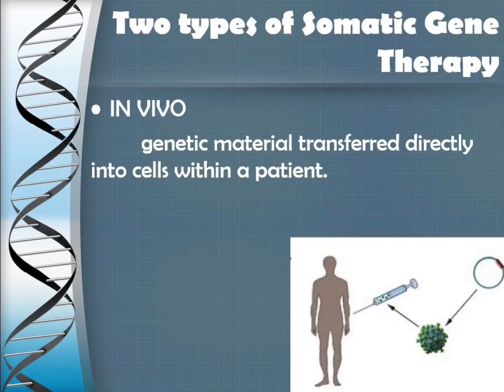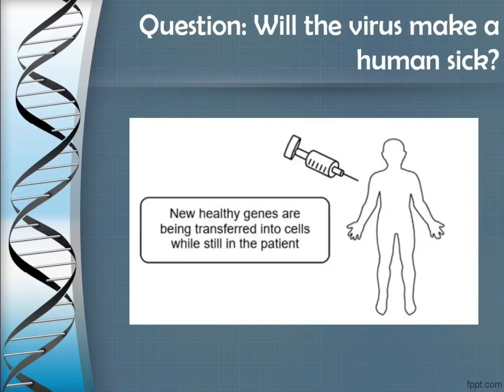However, a gene cannot be introduced directly into a patient's cells. Instead, a vector, which refers to a virus, is genetically engineered to transfer the gene. Question: will the virus make humans sick? The answer is no. Once the virus delivers the gene into the cell, the virus slips away. Certain viruses are often used as vectors because they can deliver the new gene by infecting the cell. The viruses are modified so they cannot cause disease when used in people.